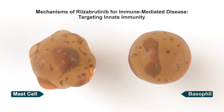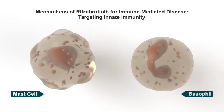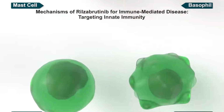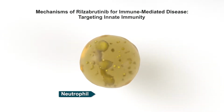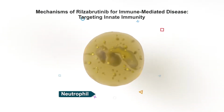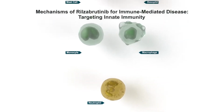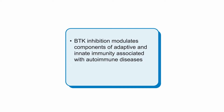Rilzabrutinib rapidly and effectively inhibits antibody-mediated immune cell activation via Fc receptor signaling, including of mast cells and basophils, and monocytes and macrophages. Finally, rilzabrutinib's inhibition of BTK also results in mitigation of neutrophil recruitment, which could be beneficial for patients with immune-mediated disorders. So you've just seen how rilzabrutinib works.